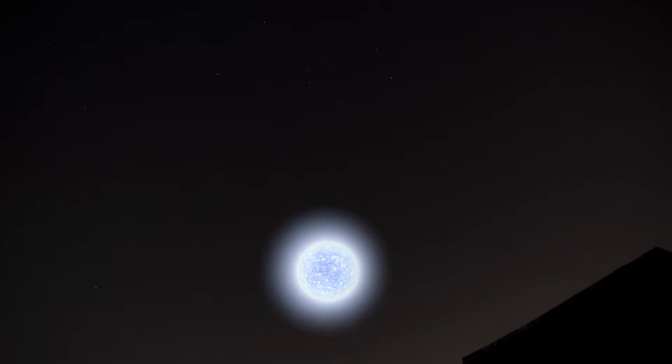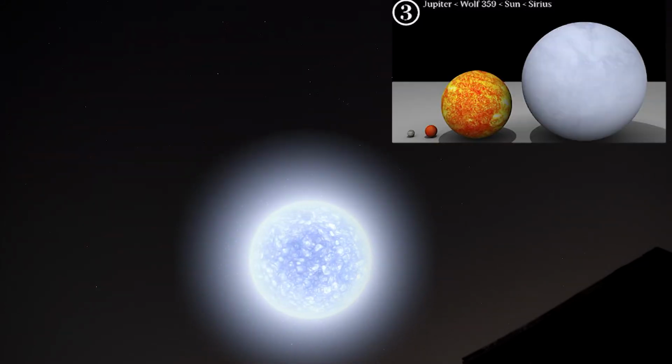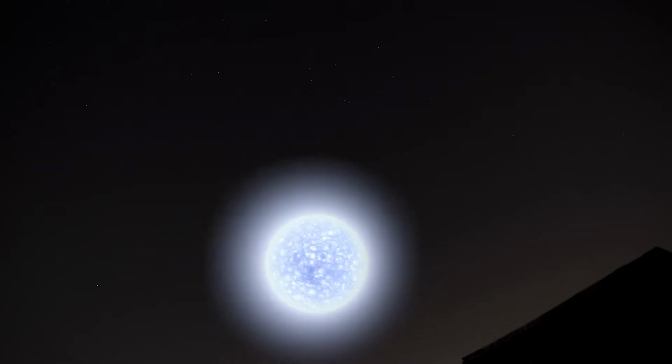When you look up in the night sky, it will be easily distinguishable from the other stars because it is the brightest star in our night sky. It's called Sirius. It is twice as massive as our sun, and it is just 8.6 light years away from the sun. Hence, it looks the brightest in our night sky.